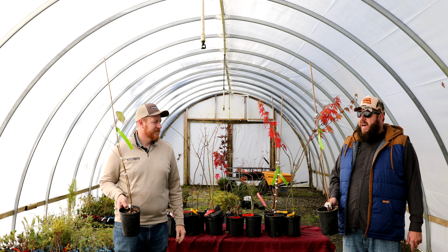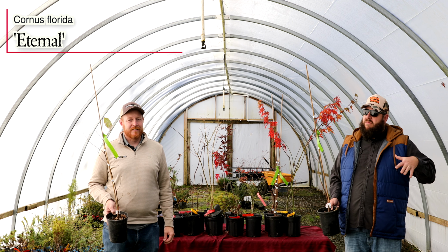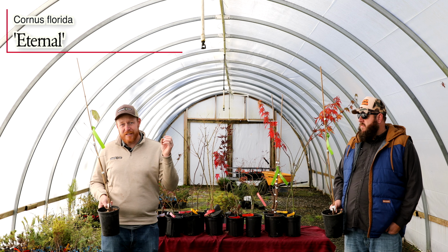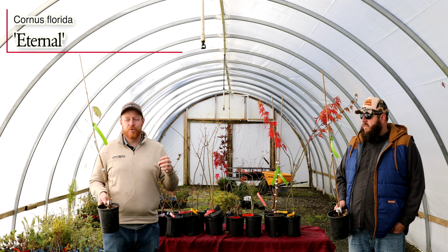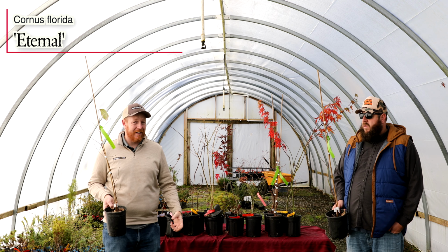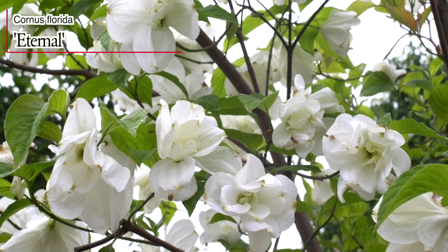All right, guys, coming back at you with some Nord Dogwoods. We got Cornus florida Eternal. Y'all, this is a double blooming dogwood. A Cornus florida with double blooms. I mean, this tree, right before it leaves out, you get white blooms all across this tree, and they're double. That double blooming factor is excellent in the garden, so it's going to perform very well.